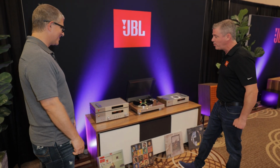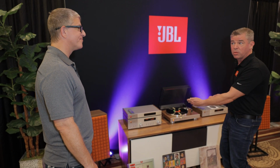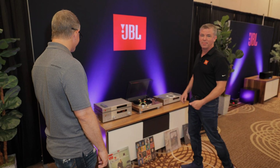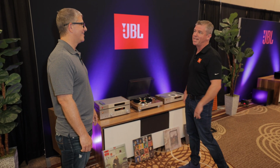Yeah, as I said earlier, we want everybody to be able to enjoy high quality music. Although the look and the fit and finish of this has that retro styling, make no mistake, there are all the modern features that you would want in a system that makes listening to vinyl or streaming your favorite content simple and easy and elegant.